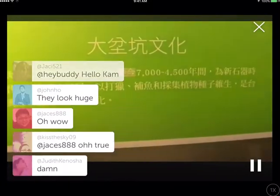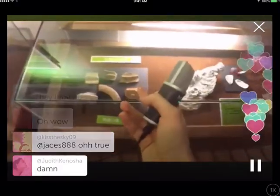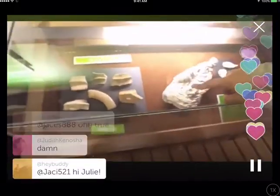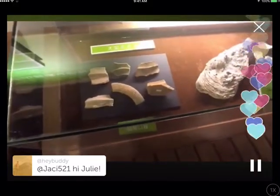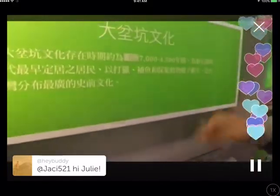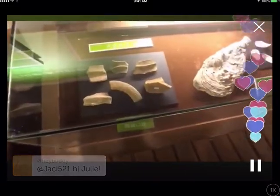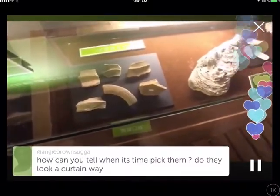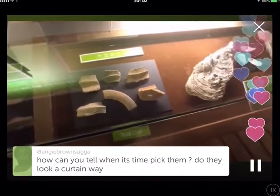They do look huge. We're going to start with the history of the mountain between 7,000 and 4,500 years ago. And Lee, would you like to explain to me again what this is? It's a kind of level. It's the most far, 7,000 years until now. The first people living here. The first people who settled.